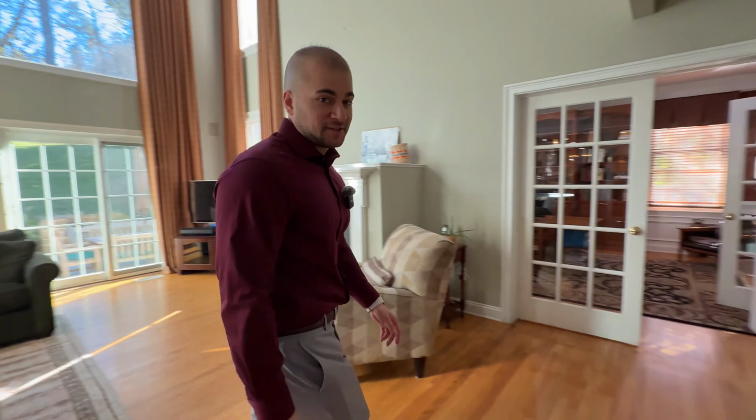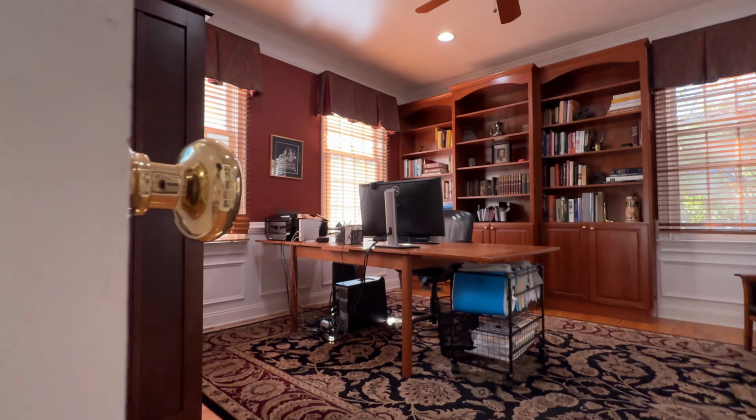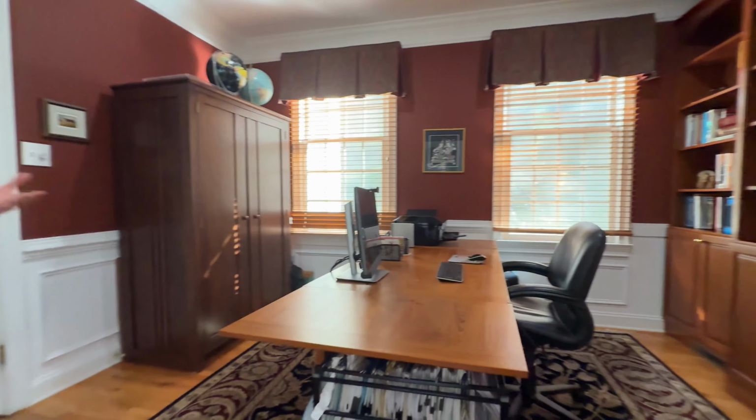Oh wait, we forgot. Probably the third coolest room in this entire house is the office. Now, I don't know about you guys, but I watch CNBC occasionally, and when CEOs are being interviewed, that's the backdrop they have right there. You see how beautiful of a shot you can get on Zoom right here? Absolutely gorgeous. I don't know, I love stuff like this.